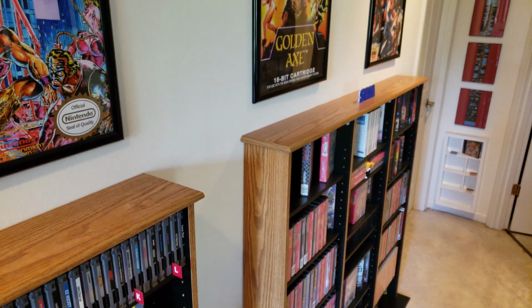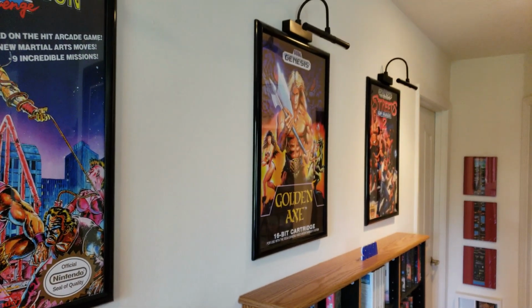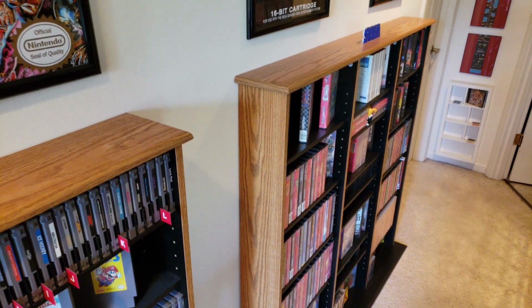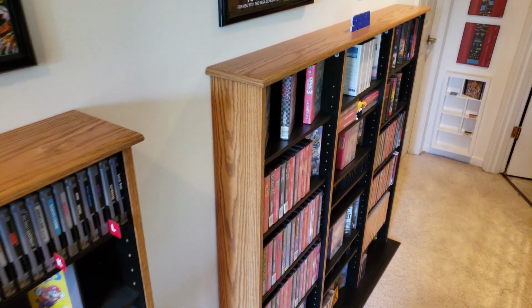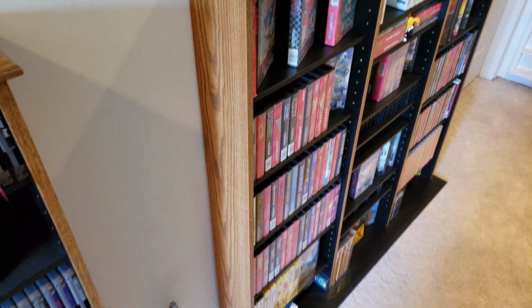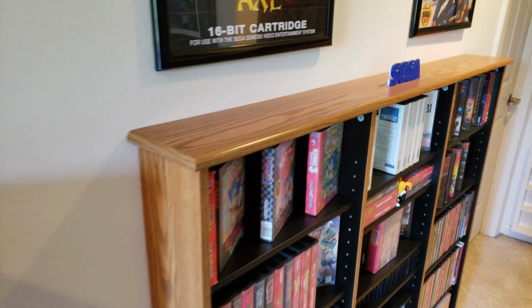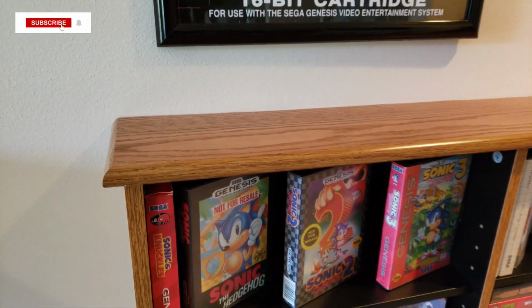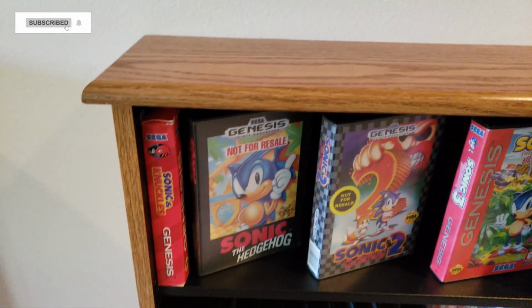And I've got the Golden Axe and the Streets of Rage poster there. And then I've got the little Sega sign on this shelf. This is where I keep all my Genesis games and my Master System games and some of my Dreamcast and my 32X collection and all that good stuff. But my favorite thing to collect for is Sega Genesis. So I think we should just get right into it. Why don't we go through and I'll share the collection with you guys.